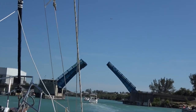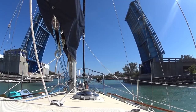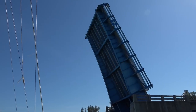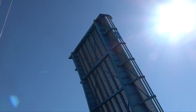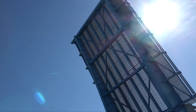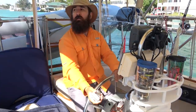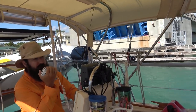We got the bridge thing down. They're a lot easier when they're on demand. Oh my gosh, so much easier. Thank you very much, appreciate that. Thanks for the opening.